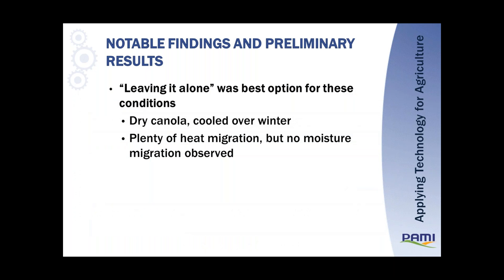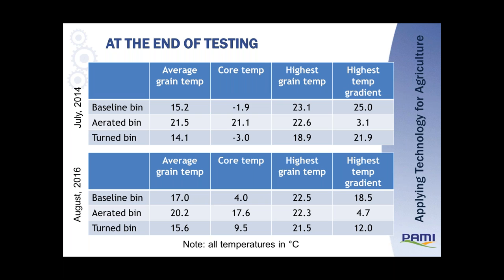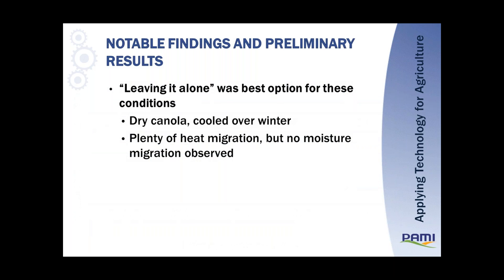So really, we looked at aerating the bin, turning the bin, or just leaving it alone. So found that leaving it alone was actually the best option. This is for canola. Plenty of heat migration, but no moisture migration. So that it maintained fairly stable as it was coming out.